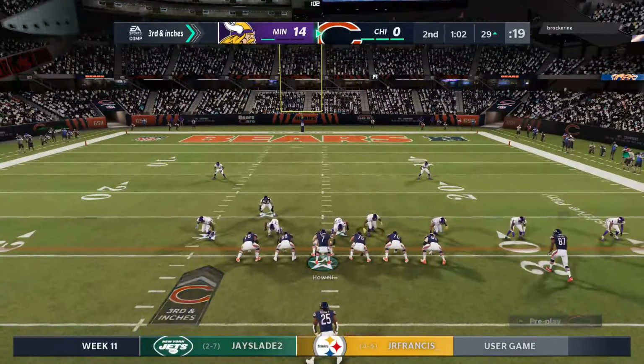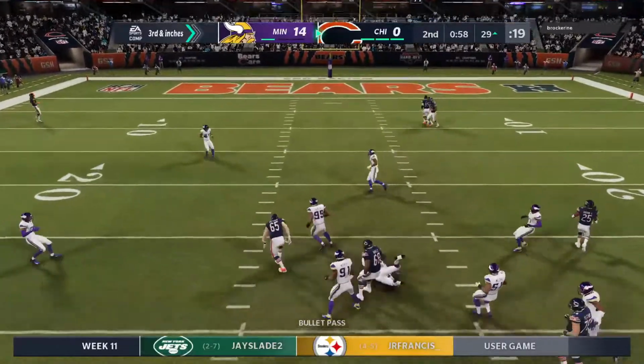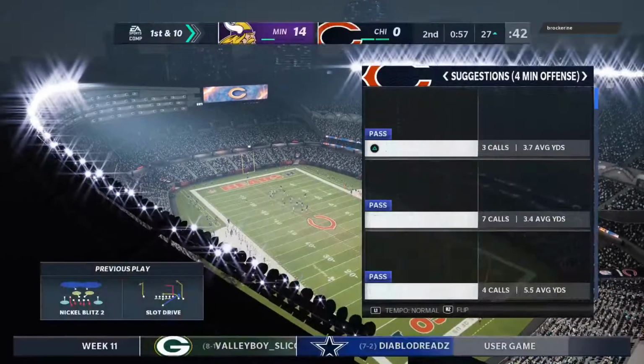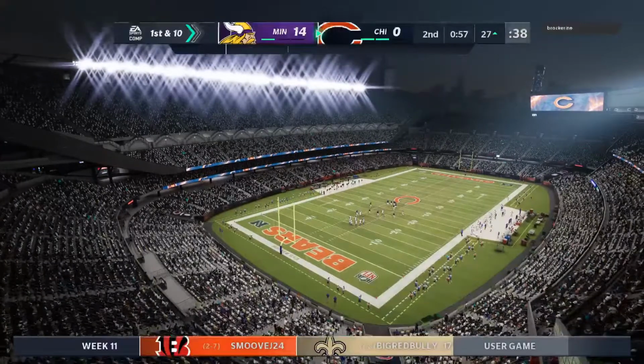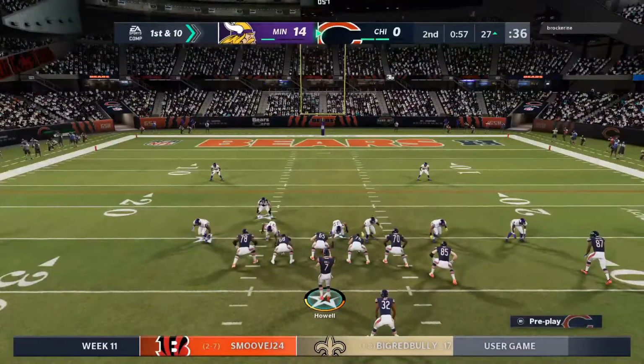It's 3rd and inches. Back to throw here. And he gets it to Funchess, complete. Now the Bears going to call the first of their timeouts, as the stoppage will come with a little under a minute to go in this first half. 1st and 10 at the 27-yard line. This offense finding its legs now.